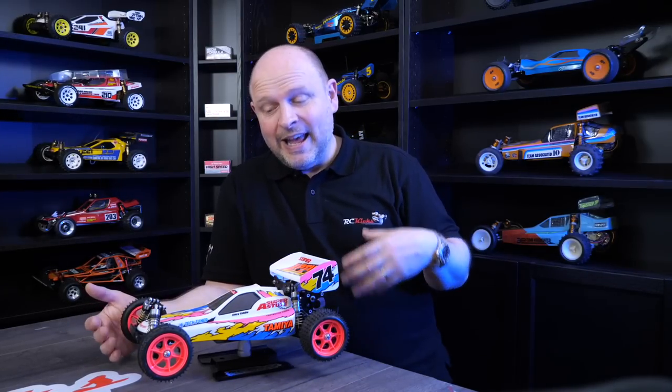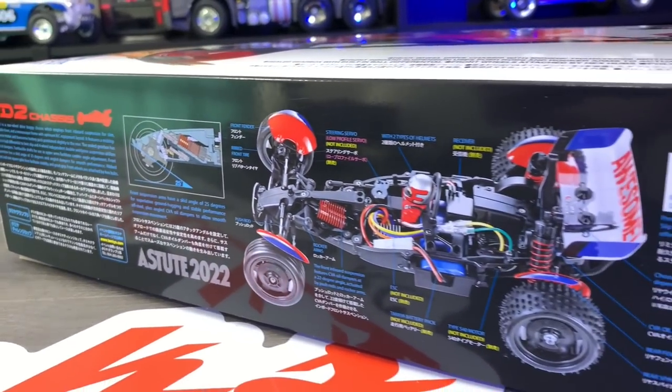Now, since we have the Super Astute Riri, I can see why Tamiya might re-release the Astute, being that they've already done it. It would be quite easy for them to do it, but I don't think they will look and say, well, we brought out the Super Astute, which is a better buggy, why would we go back and release the Astute? And that brings us up to the 2022 chassis.